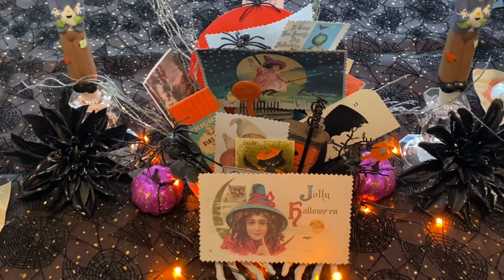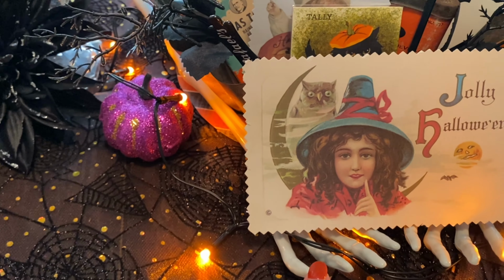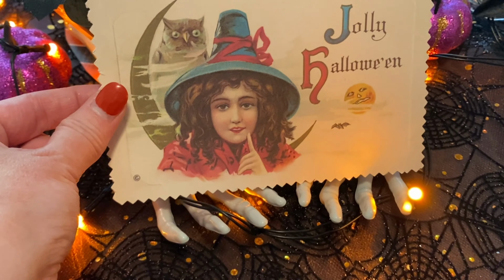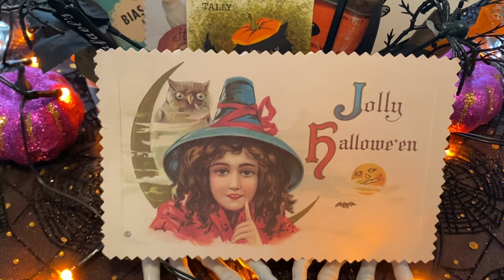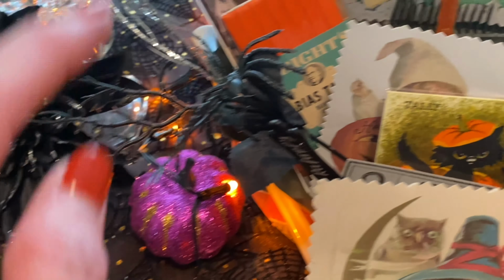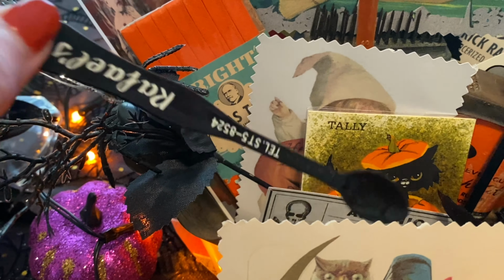So let's take a look at all of the things that I have in my ephemera bowl. I do have one of the pairs of hands from the Dollar Tree right here, and that's holding a reprint that I got off of the computer that I just cut. So you don't have to spend a lot of money. These are free graphics. And let's see what else I have on there. I've used some spiders and some silver pieces from the Dollar Tree, string of lights, some glitter pumpkins, and some flowers. But inside, I have some of the vintage stir sticks that I got again from Reclaimed Treasures by Mary.